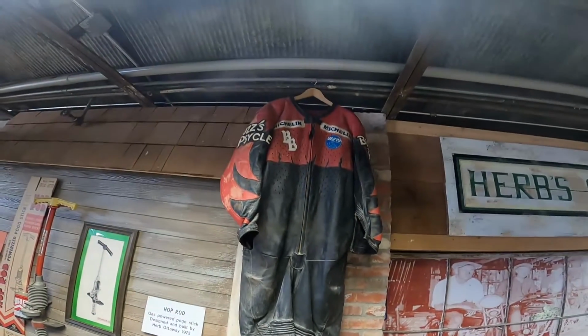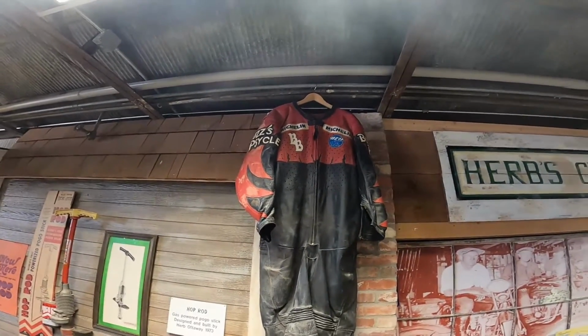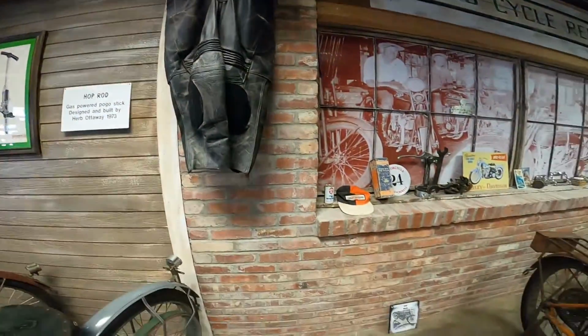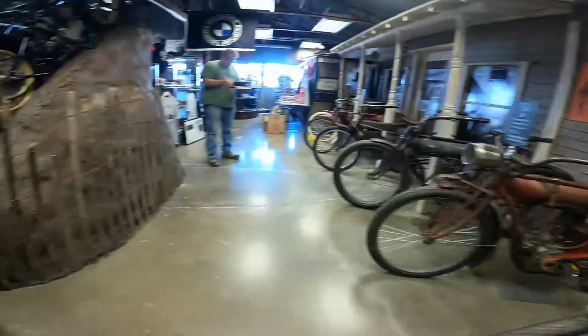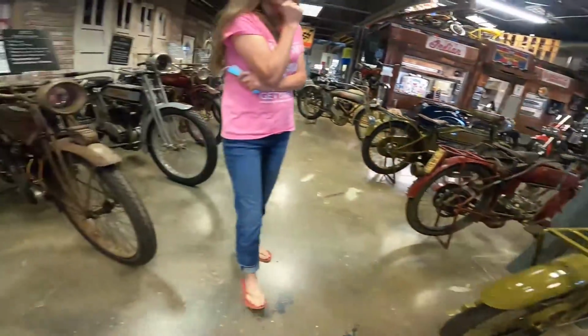Whose leathers were these? You know, I bought them off of eBay when I was drag racing just because I didn't have any leathers, and they didn't fit me. So you hung them up? His name's Buzz. Wow, man.